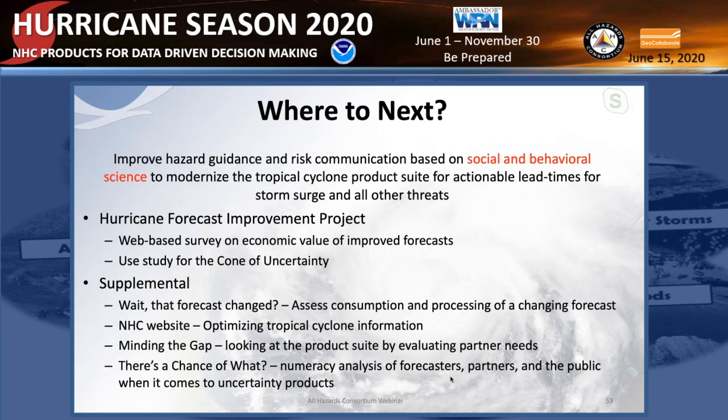We're working on incorporating more social and behavioral science into our product suite. You know, for a long time, the products that we had and that we created as meteorologists were designed by meteorologists because we thought they were useful, without really understanding how people consume and use scientific information or threat information about a storm. So we have a variety of social science projects going on that are looking at things from the forecast cone to how people assess information when the forecast changes, to how they understand numbers and what the gaps are in the product suite and how people use information on the NHC webpage.